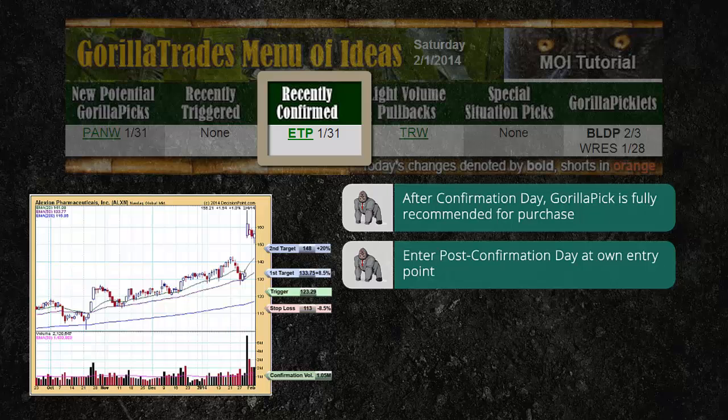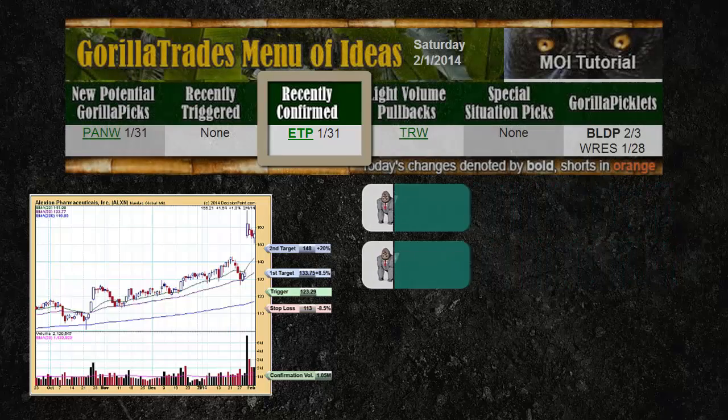As with all trades, you're advised to set the trade's parameters according to your individual tolerance for risk. There's no rule that you must purchase immediately after confirmation day is declared. For this reason, recently confirmed stocks remain in this category for some time. In fact, the next category deals with just this concept of purchasing post-confirmation day.